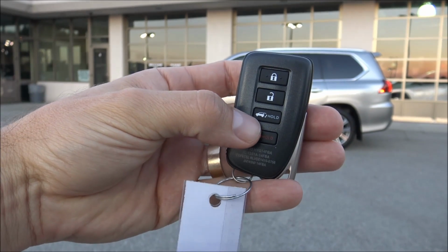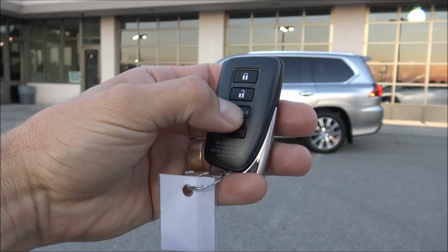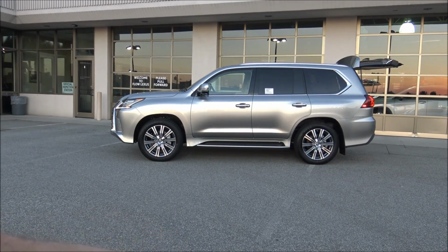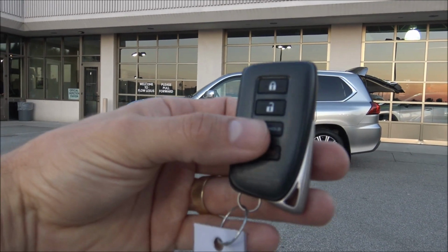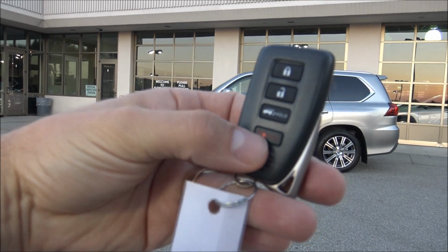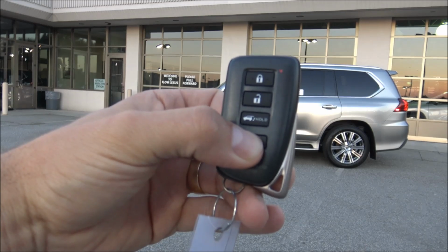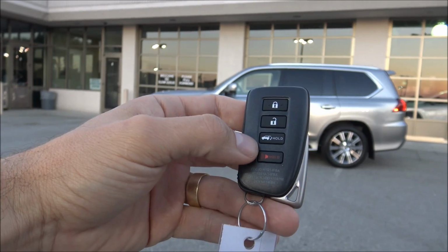And then you can press and hold the next button down, and that's for the rear tailgate. And then I just pressed and held it again, and that closed it up for us. And then I can press and hold the panic alarm button there, and that's the one on the bottom, and that will set off the panic alarm. And all I did to deactivate that was press unlock.